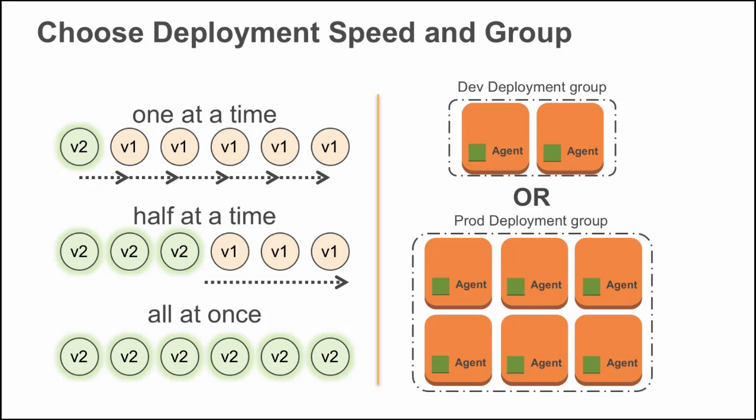So again, CodeDeploy gives you the ability to essentially do rolling deployments with hopefully no downtime or any impact to your end customers and to your application, while also allowing you to perform various different actions on the hosts that you're deploying to.